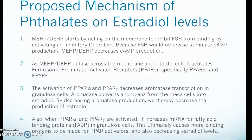This is the proposed mechanism of phthalates on estradiol levels. The first step is MEHP or DEHP starts by acting on the membrane to inhibit FSH from binding by activating an inhibitory G protein. Because FSH would otherwise stimulate cyclic AMP production, MEHP or DEHP decreases cyclic AMP production.